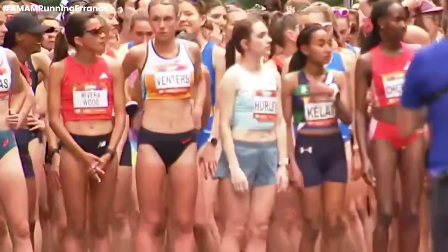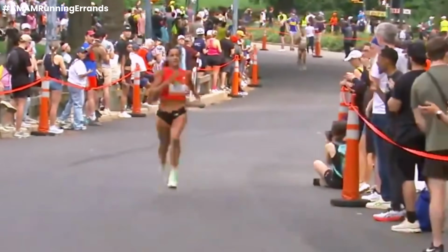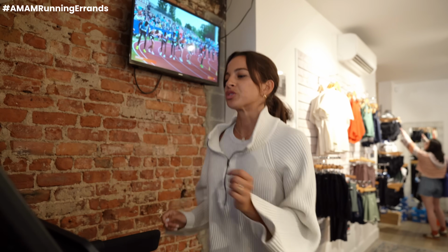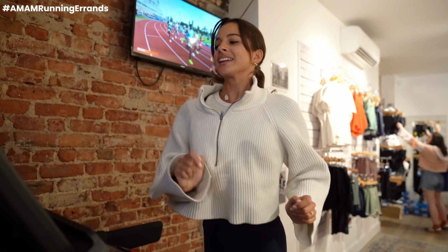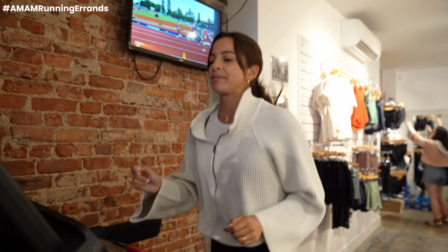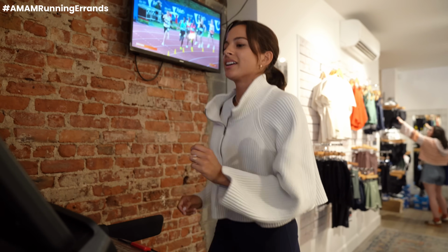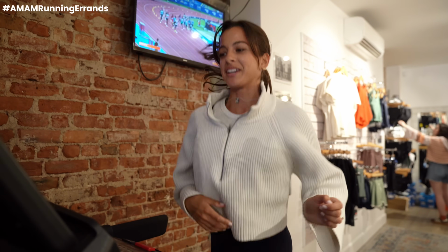So yeah, it was my first time racing in Central Park, first time racing in New York, and the vibes were just great. The competition was stacked, and it felt like a dream come true to be in that field and put myself in the mix. I ended up running pretty well, 10 to 15 seconds off my track 10K personal best. Considering it was a hilly course, I'm happy with it, and I think it's a good step moving into the rest of my summer racing.